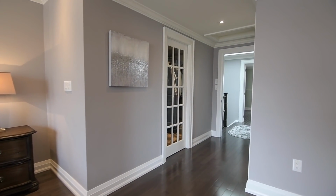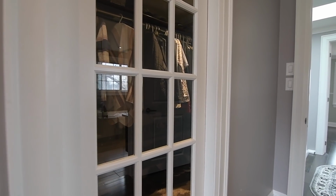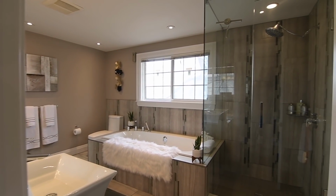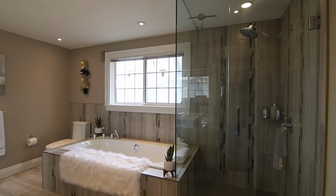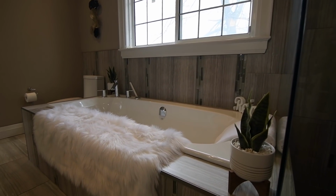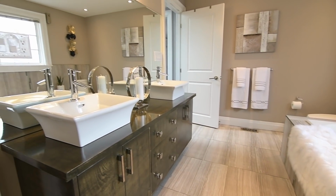This bedroom also has semi-private access to the spa-like 5-piece washroom, which has been luxuriously finished with porcelain tiles accented with mosaic borders, and which also showcases a glass shower with rainfall shower head, a soaker tub with a handheld shower, an updated toilet, as well as a furniture-style vanity with 2 vessel basins.